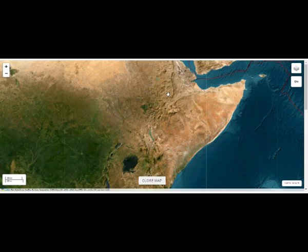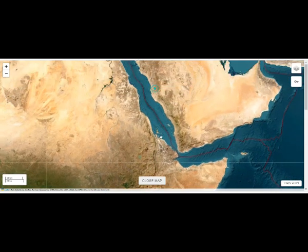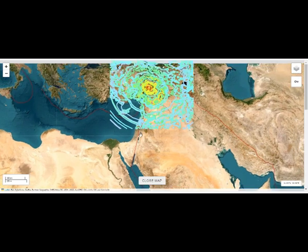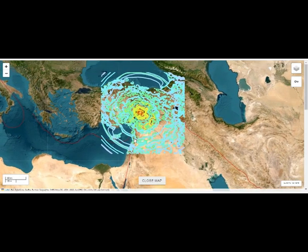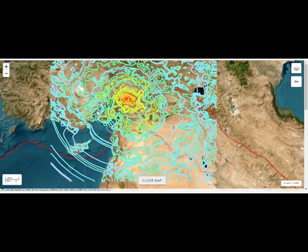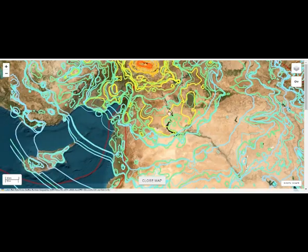But this basically is the Transjordanian Fault going through Israel, through the Dead Sea, the Sea of Galilee. The River Jordan runs through that fault, and it ends up right here. Basically, the northern part of the Transjordanian Fault that goes all through Israel and the Levant.